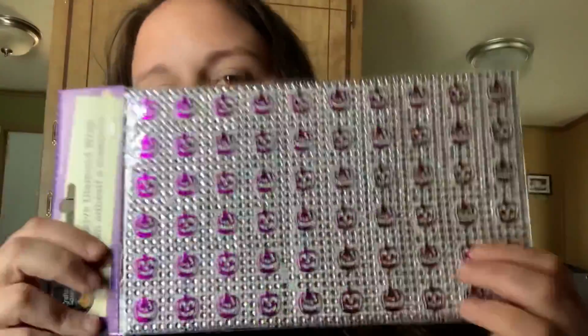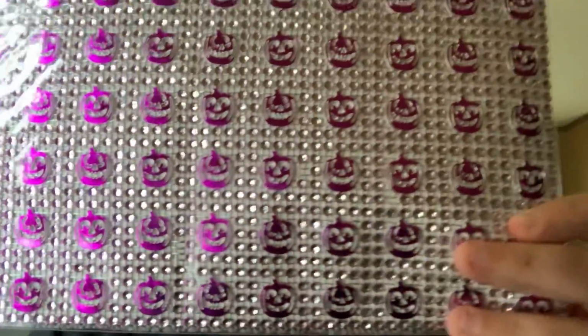Also, I got this, and I have a really good idea for it. It is adhesive diamond wrap. It has the purple pumpkins on it. They actually have different ones there. They have ones that's like, I think it's a black diamond, and it has orange pumpkins, and they also have one with orange skulls on it, but I have a really good idea for this. If it works, I'll let y'all know. It's exactly what I'm going to do with that. I'm pretty excited.